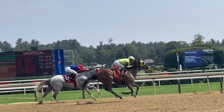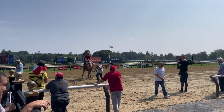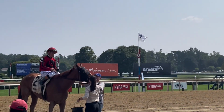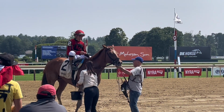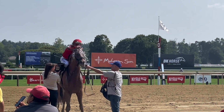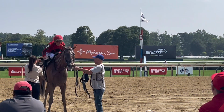Number 2 is the winner. And where we stood, we were also right next to the winner's circle where they come back in and they take the pictures, and right now they're taking all the equipment off the horse and they're sponging him down and cooling him off. It wasn't a really hot day, but I'm sure that gets them heated up a little bit.